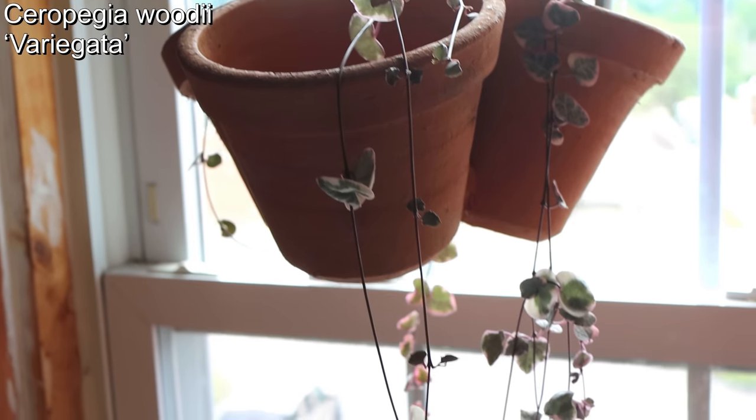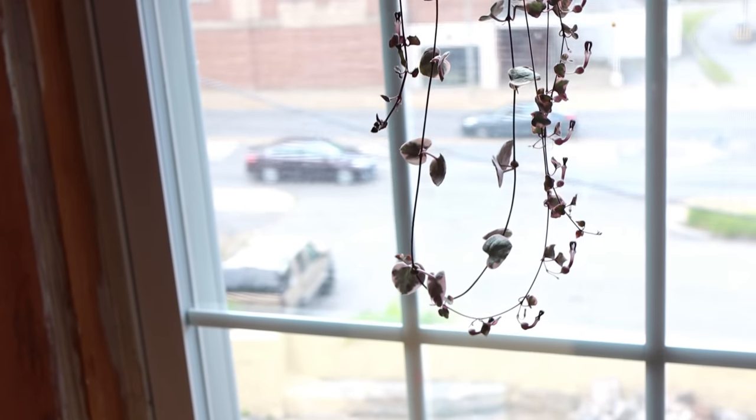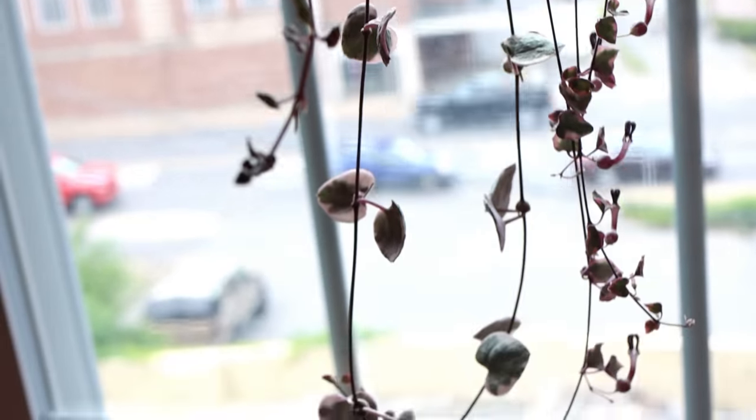We have some variegated string of hearts that have grown for me profusely. It is now flowering more than it is growing. Maybe it needs to be in less sunlight, but it's doing well nonetheless.